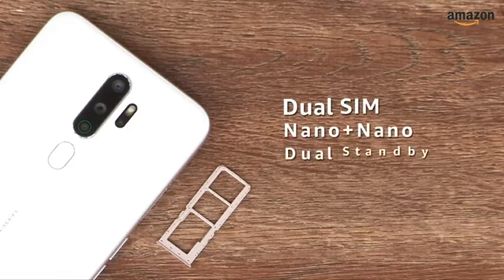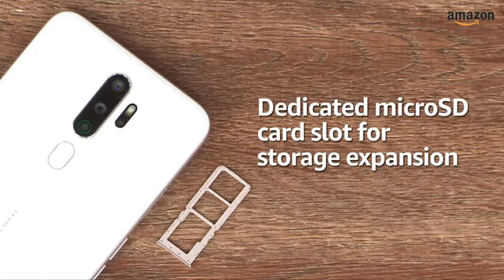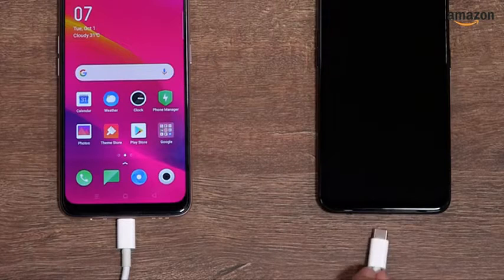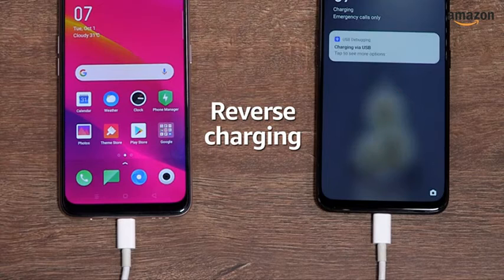The A5 2020 is a dual nano SIM phone with both SIM slots supporting 4G. It also has a dedicated microSD card slot for storage expansion. The smartphone is powered by a 5000 mAh lithium polymer battery. The smartphone can also reverse charge another device, enabling you to use the smartphone as a power bank.